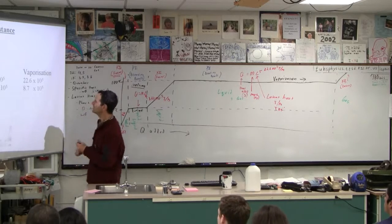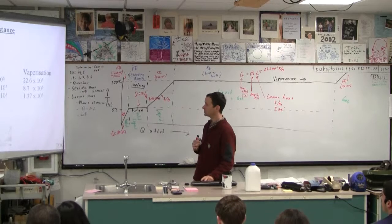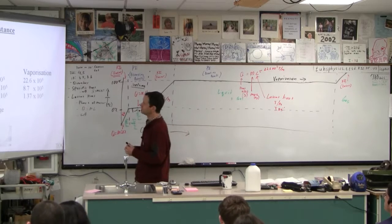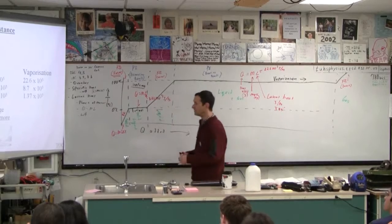If you're going to melt lead, there it would be. These are all joules per kilogram. Ammonia. Imagine vaporizing ammonia. Notice that these are all huge. Notice also that, and you don't need to write these down.